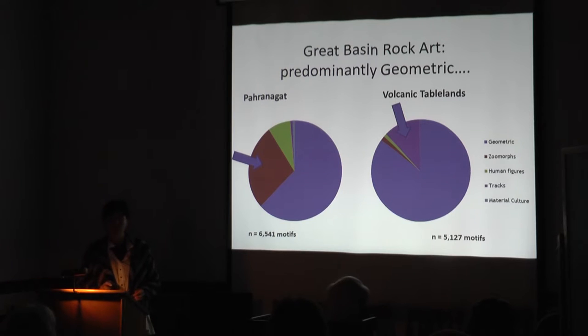The fact that the majority of Great Basin rock art is geometric means that in many ways it's impenetrable to us as etic observers anyway. We don't understand what people were doing when they were creating all these types of images.